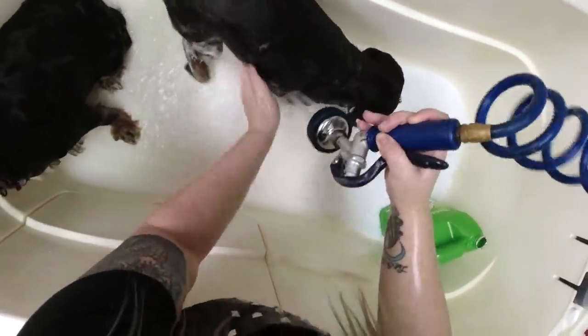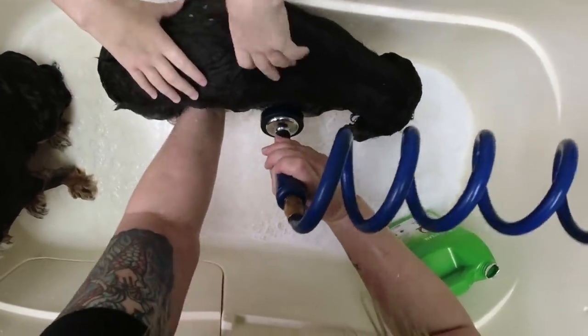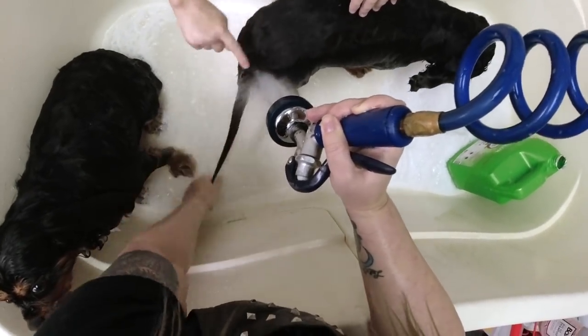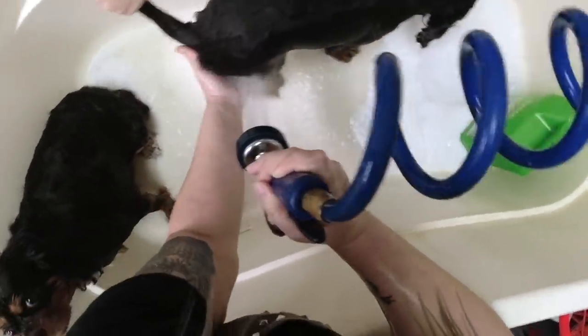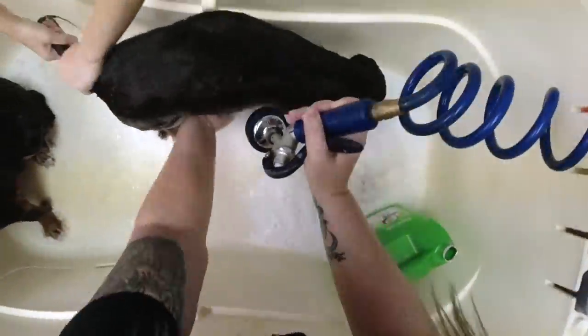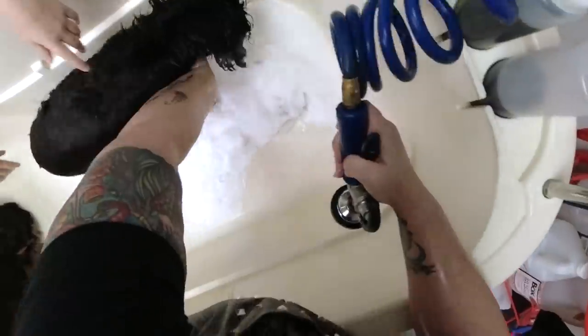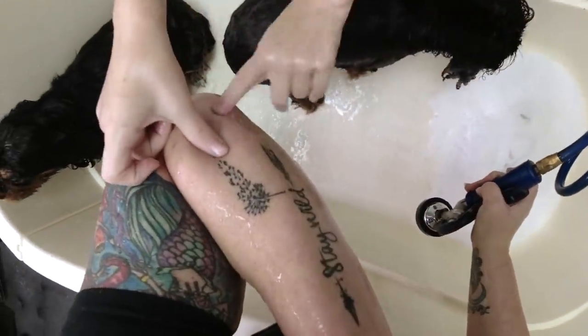Turn this way. All that dirty water that comes out. All right. I think she said shedding more than Callen. Maybe I might have to get him on those vitamins and then give him another bath in a month or so and see what happens. See how much they shed. What? Your arm is red right here. It's fine.